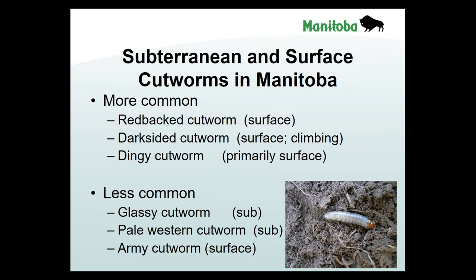So, again, our dominant species here in Manitoba, redback cutworm, it's a surface feeder. It'll come out of the ground. It will feed above the ground. So plants, Rajan talked about plants where the growing point is below the surface. Some of those plants may not be affected as much by things like redback, dark-sided, and dingy cutworm. Plants where the growing point is above ground, if that plant is cut, it's going to be a dead plant. It's not going to regrow.